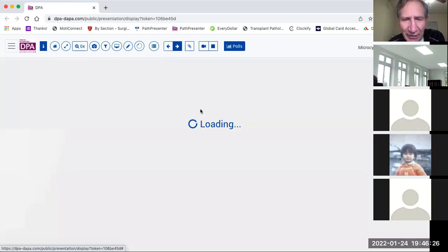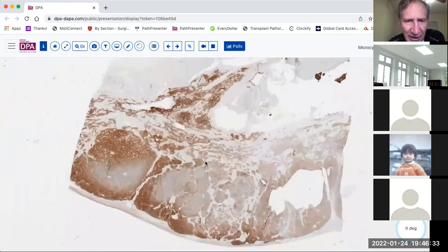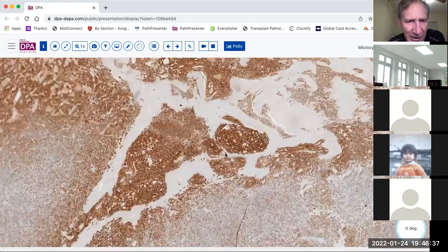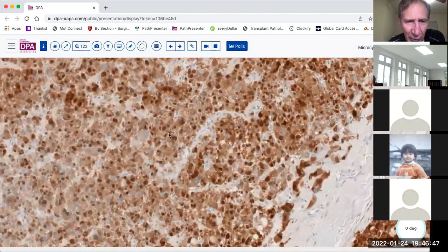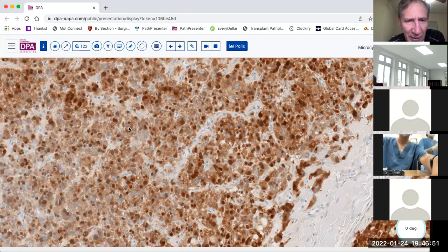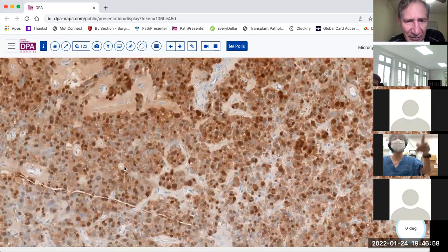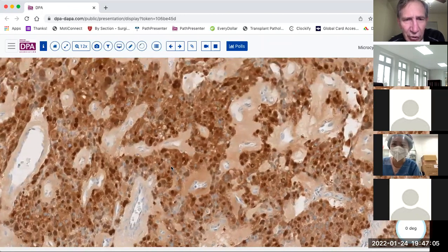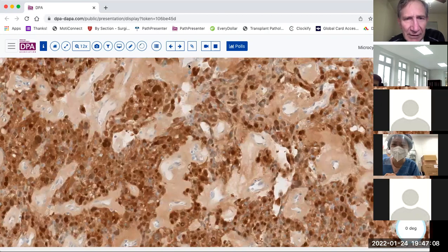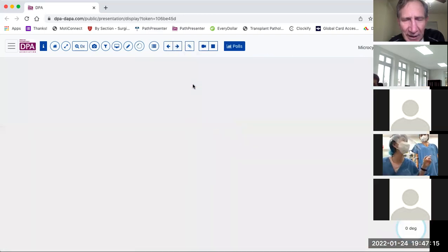Well, it's something else. So here's one of the stains that makes this tumor distinctive. And I'm pretty sure that this is, you see here we have both a nuclear staining and we have cytoplasmic staining. So this is the beta catenin stain. And that is not found in virtually any of the other stromal tumors in the ovary. So it's not a fibroma, it's not a granulosa cell tumor, it's something that stains with beta catenin.